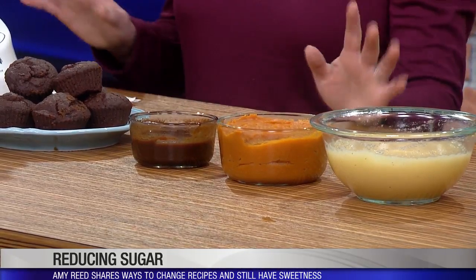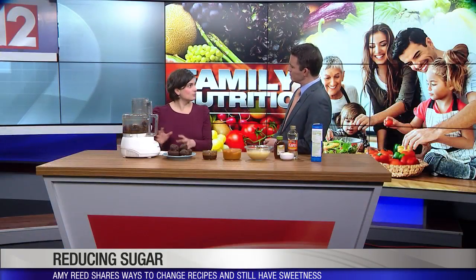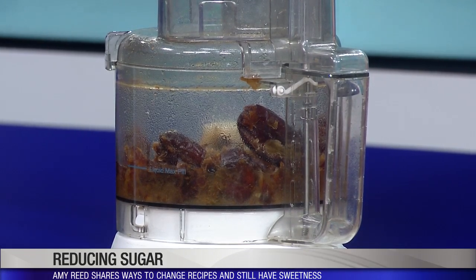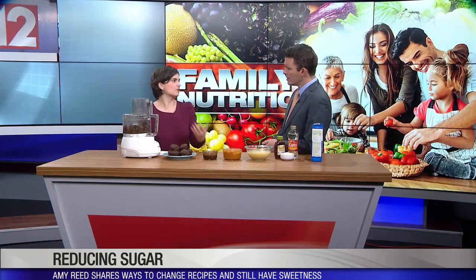Nobody was eating it. So one of the biggest ways that people don't realize is dates. Dates are a really highly concentrated source of sweetness. In 2 Medjool dates, there's 140 calories. They're a really good source of potassium, fiber, things like that, and their glycemic index is low, which means it's not going to raise the blood sugar as much.